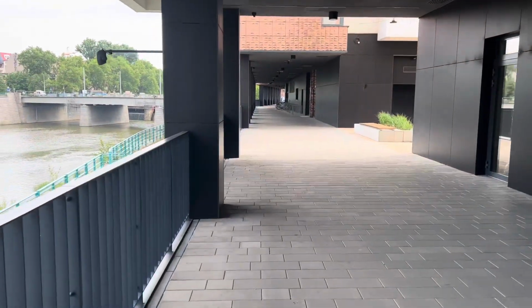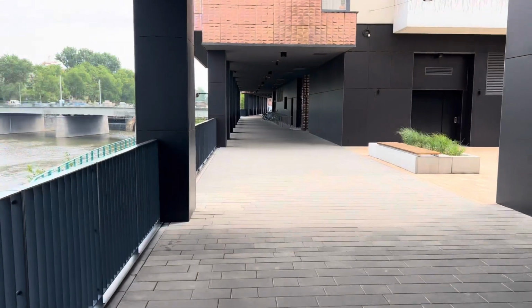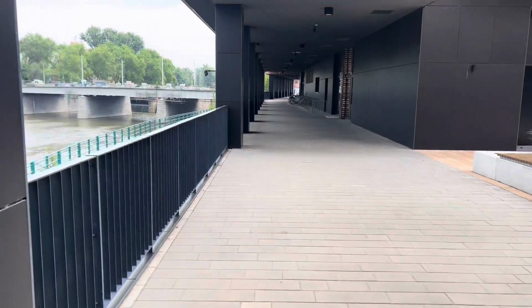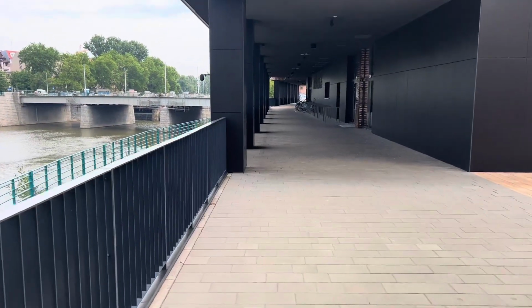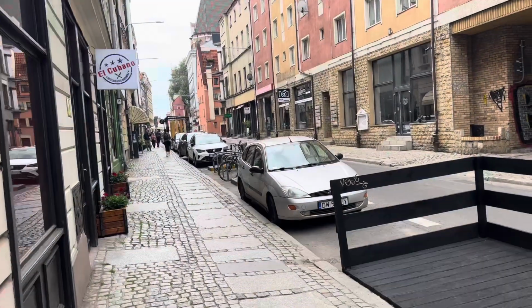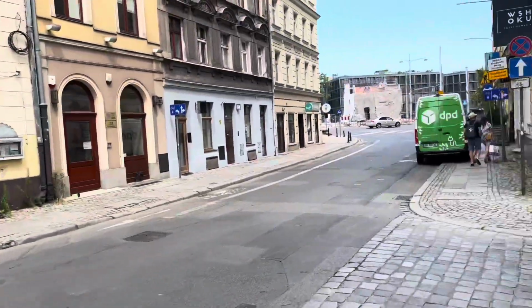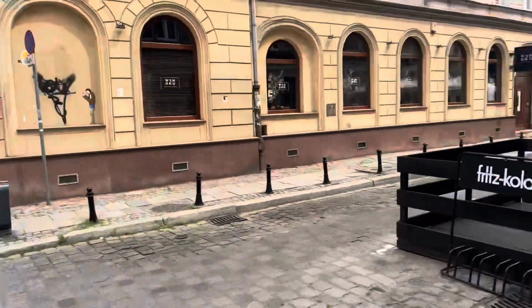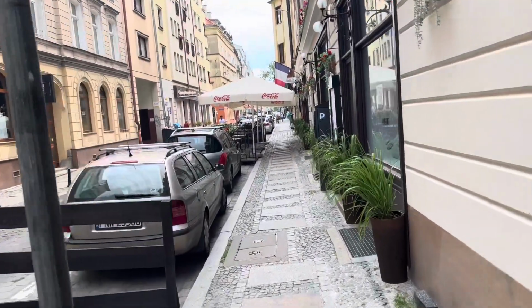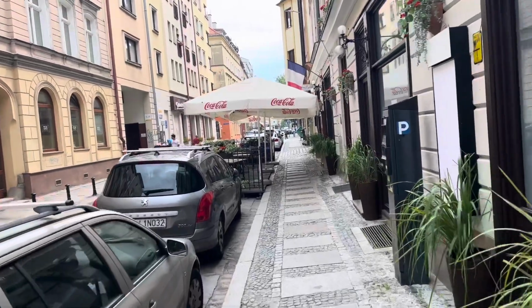There's a couple of bridges taking me back over into the old part of the city. I'll have a little explore around there. I think that's it now for this part of it. I'm just going to make my way back in towards the old town now and see what we can see there. Right, so here we are in the very large old town area of Wrocław, and to continue in a clockwise manner through this central part of the city.